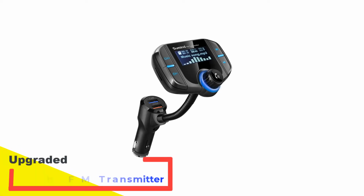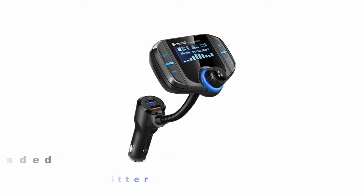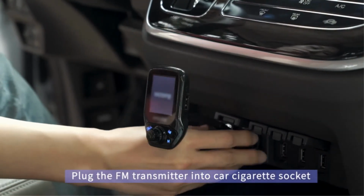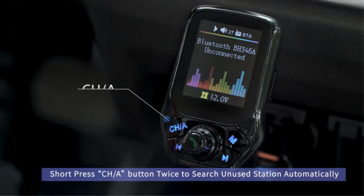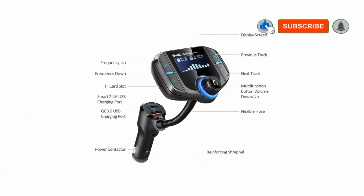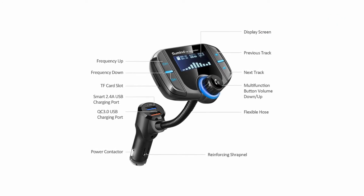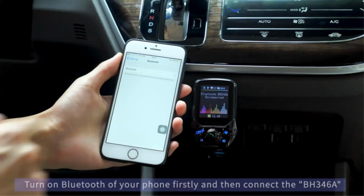Number 3. Upgraded version, Bluetooth FM transmitter, Sumind. Your second best bet lies with the Sumind wireless Bluetooth radio adapter, an upgraded Bluetooth FM transmitter that comes as a complete hands-free car kit with a large 1.7-inch LCD display screen. It also features Smart 2.4A dual USB ports, an input and output for your AUX cord, and a TF card MP3 player, so you don't have to worry about anything else.